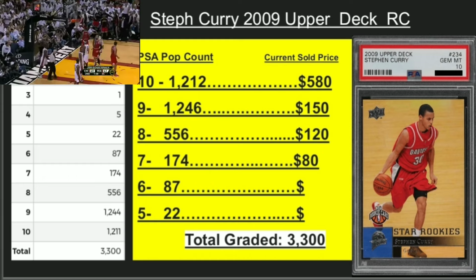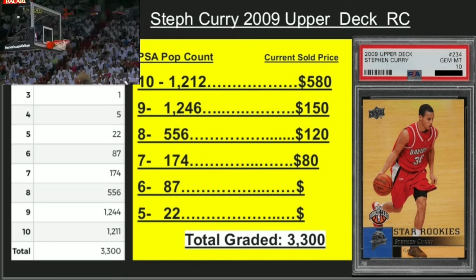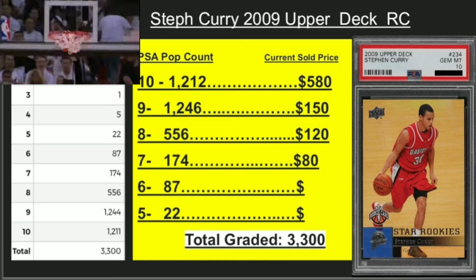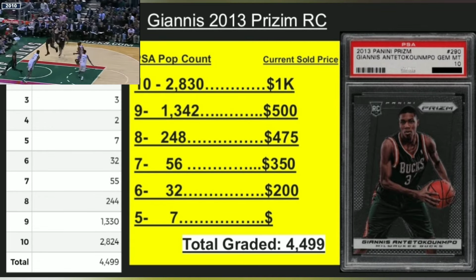So in a high grade, they're out there. They're easy to get, but there's not a ton of these graded. There's not 16,000, 22,000, 50,000. Very low total graded number, and that's not going to go crazy in the years to follow. So let's keep pushing forward.